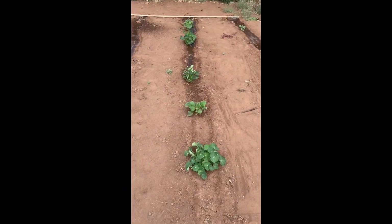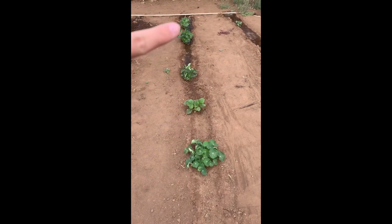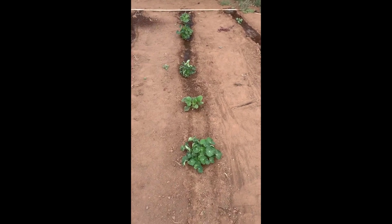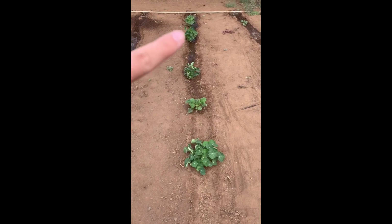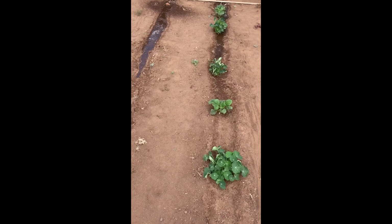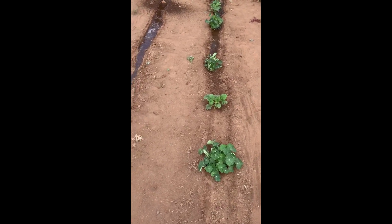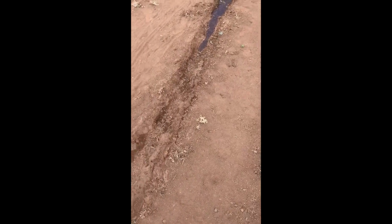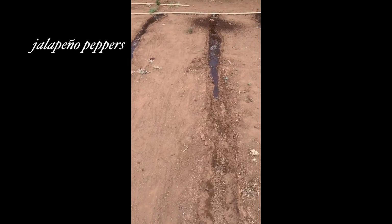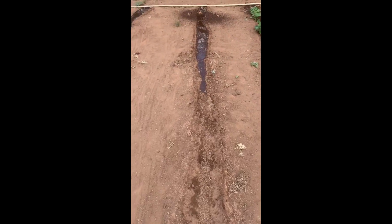This third row, we have a cucumber plant here and a cucumber plant right in between. There's three plants right here in a row, and another plant right here. And then these other ones are flowers. I forget what they're called. I think they're nasturtium or something like that, I can't remember. I'm not quite sure what's supposed to be growing in this row, but as you can see, nothing is growing.